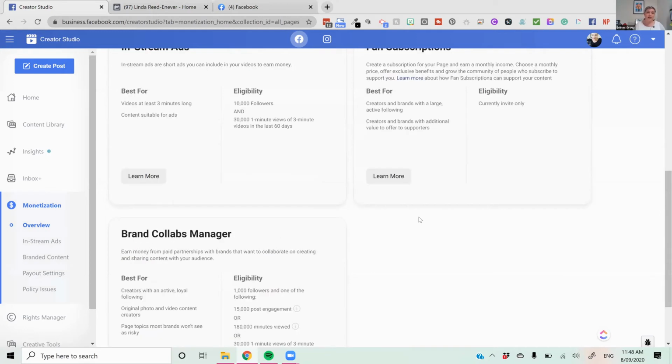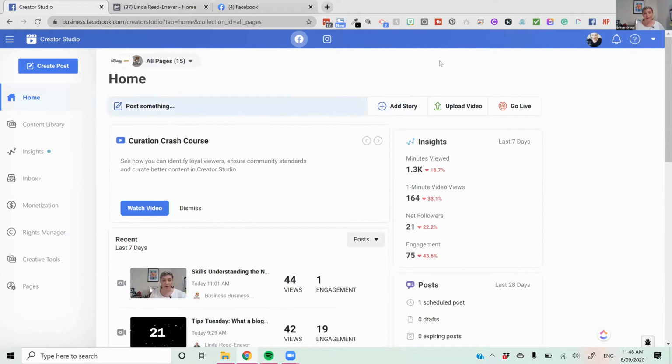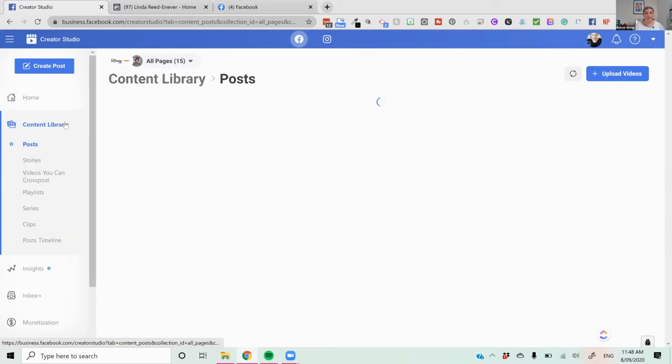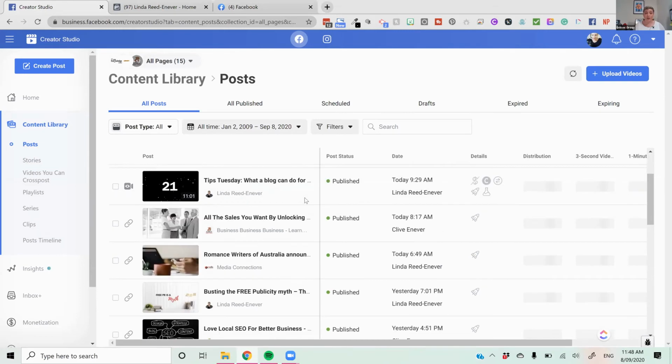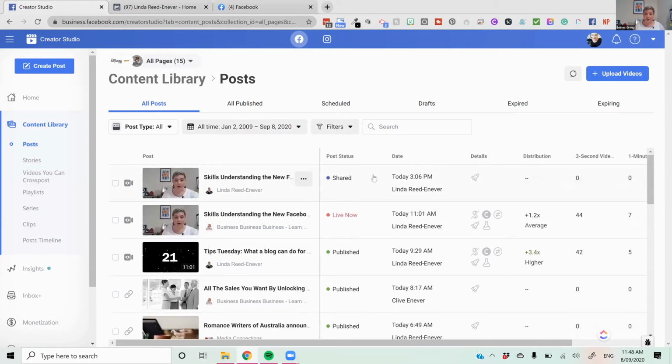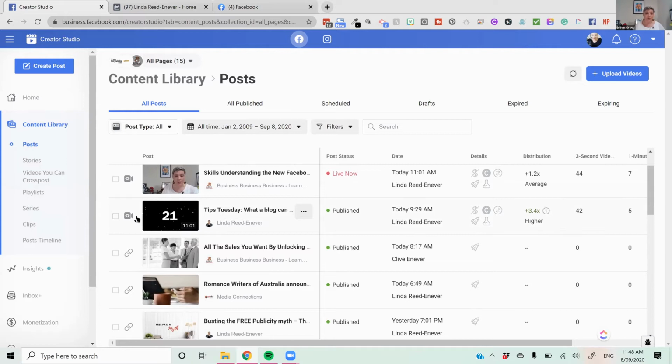Creator Studio is just the same as everywhere else, except you can create posts for Instagram along the way. So if you hit create a post inside Creator Studio, you've also got a content library. And that content library means that you can drag something and create a new post. So we can see that the scheduled post that I had is sitting up there for 3:06 p.m. So we can see that that one's already there. We can see that we've got our Tips Tuesday session over here.